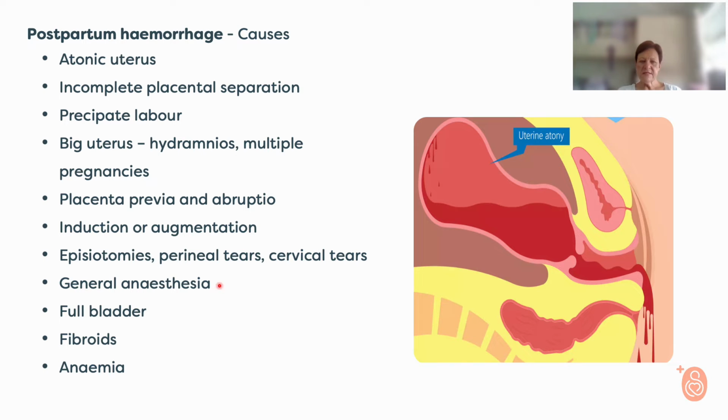Then episiotomies, any tears, any injuries to the episiotomy, the perineum and the cervix might also cause bleeding. General anesthesia might sometimes cause the uterus not to contract very well. A full bladder is one of the biggest causes of a postpartum hemorrhage, as I've said previously. You can see where the bladder sits here. So when the bladder is full, it pushes the uterus up and the uterus can't contract properly. And very often, if you empty the bladder, you stop the postpartum hemorrhage, because that is, as I'm saying, one of the biggest reasons for postpartum hemorrhage.